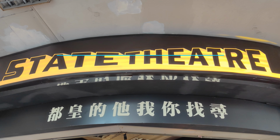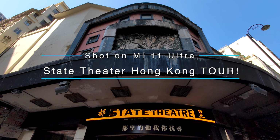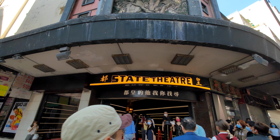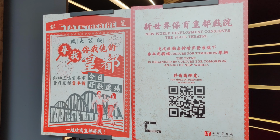Good to see you guys again, and I'm here at the State Theater where we are going to be checking out this really amazing old theater that will be revamped in about 6 years to a completely new facility. But for now, we're going to take a tour of old Hong Kong movie theater here using the Mi 11 Ultra vlog style, guys. Let's have a look.